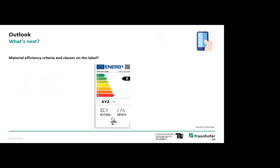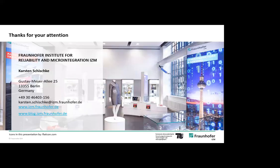Maybe even more confusing than when material efficiency criteria enter also the energy label. And this is your draft from the ongoing work on a potential label for smartphones and tablet computers. So some more durability requirements are potentially making it onto the label, draft by now. And to communicate this correctly, if you already have problems with getting the scale right on the energy efficiency, is then tricky. So with this, thanks for your attention. And I'm looking forward to our discussion right now. Thanks.